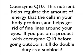Coenzyme Q10. This nutrient helps regulate the amount of energy that the cells in your body produce and helps get rid of fine lines around your eyes. If you put on a product with coenzyme Q10 before going outdoors, it'll do double duty as a sunblock.